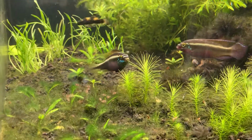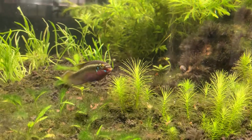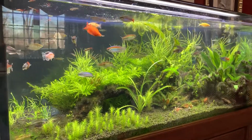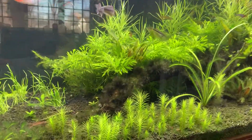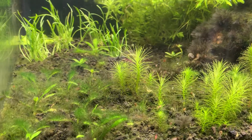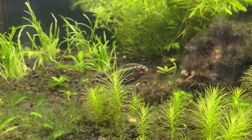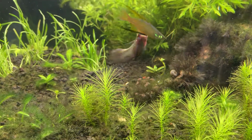But you can see for a first-time spawn, these guys are really pretty good parents. And I'll back up here and show you what they're up against. This tank, sorry for the glare again, is loaded with rainbow fish and characins, and I'm sure just about everybody wants to eat these little guys. But baby Pelvicachromis are always fun to watch, so I figured I'd show this video to you guys despite the terrible glare this morning. I can try and do a better job this evening.